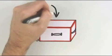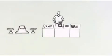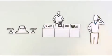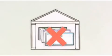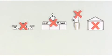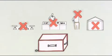Let's talk about what goes into that kit. In an emergency, the basic services we use every day may not work. For example, your water, electricity, gas, and telephone service may not work, and it may be impossible to access cash from a bank. When these services are not available, an emergency kit can provide the basic necessities.